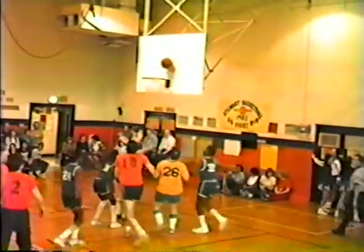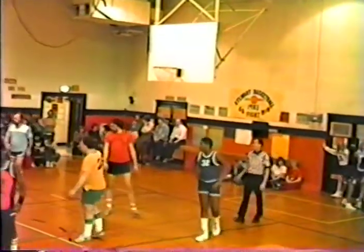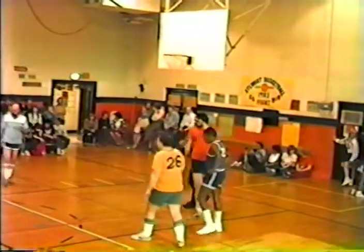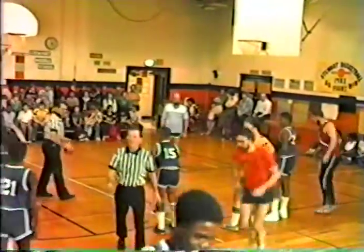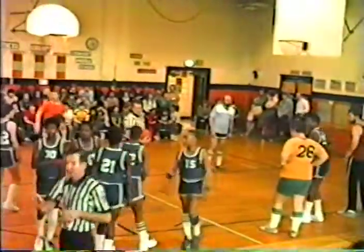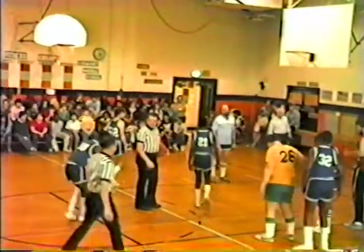Williams puts the shot up over top of Barry Stock. Won't go. They fight for the rebound. Over the top, going to be called on Lafayette Hill, I believe. Or is it going to be called on Barry Stock? Barry Stock. Foul's on Barry Stock. Pushing foul on Barry Stock as Frank Moister comes back into the game.